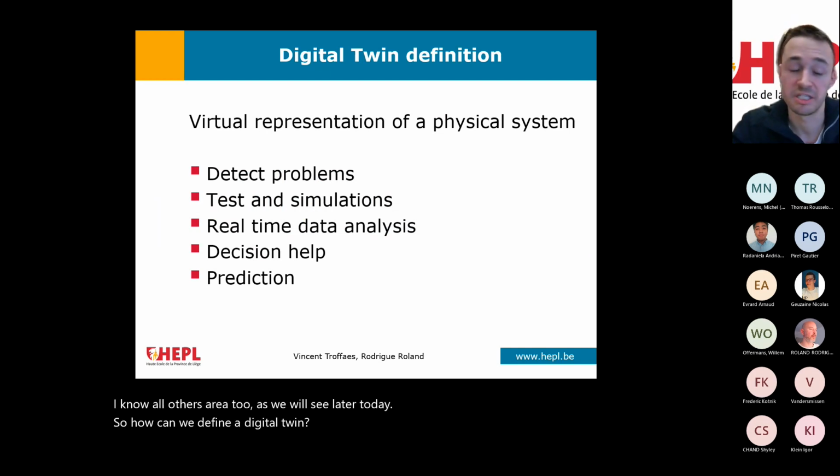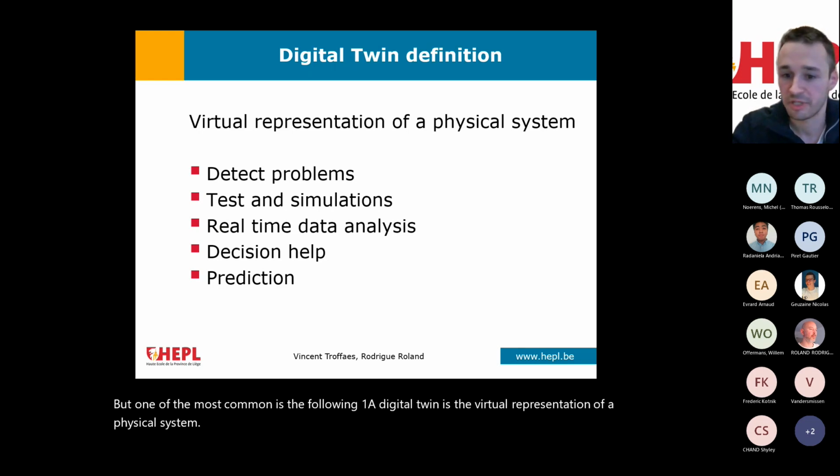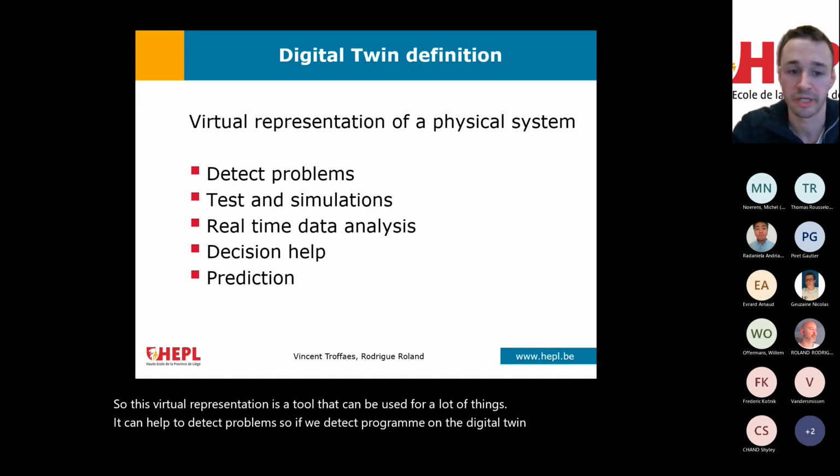There is no exact definition. People are still debating about it. But one of the most common is the following one. A digital twin is the virtual representation of a physical system. So this virtual representation is a tool that can be used for a lot of things. It can help to detect problems. So if we detect problems on the digital twin, we can avoid them on the real object.